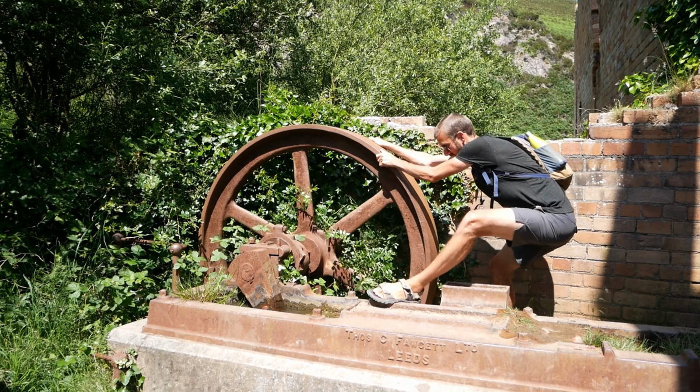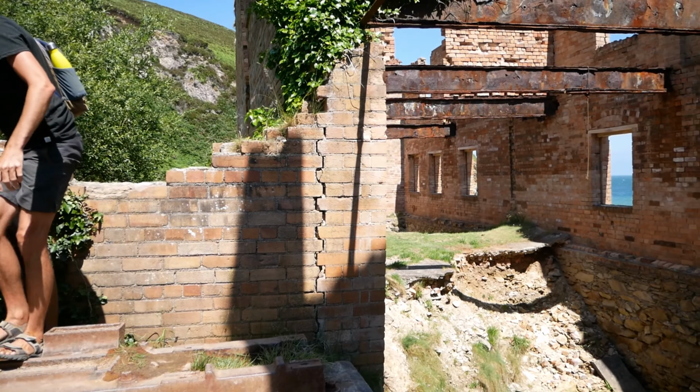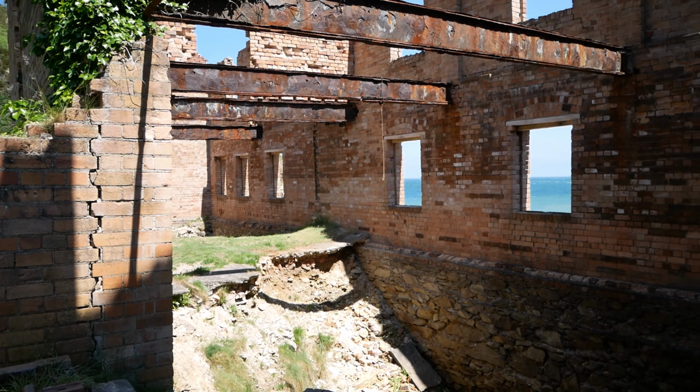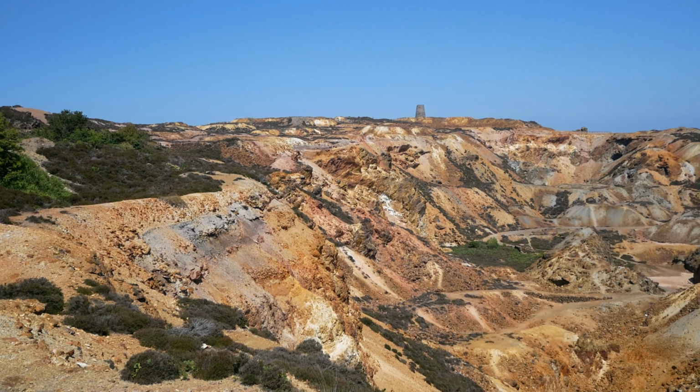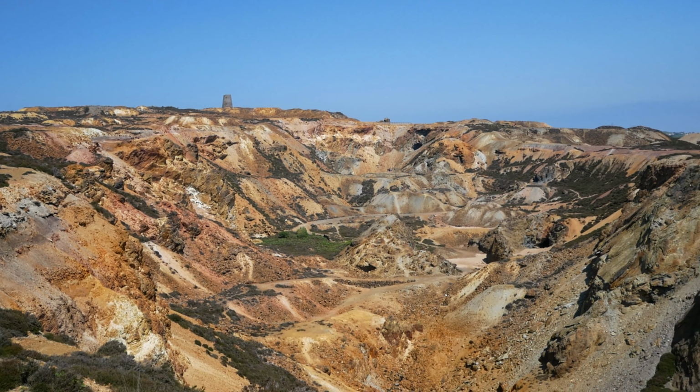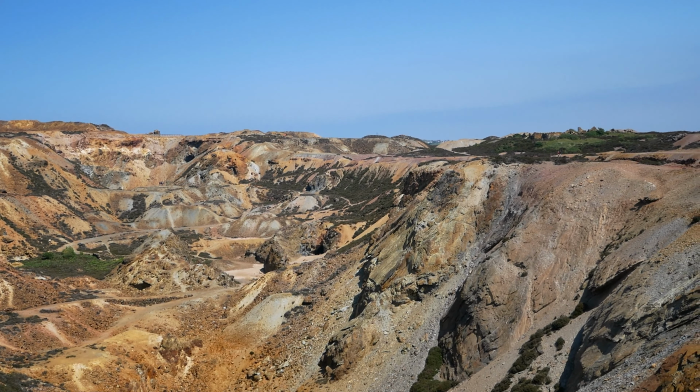Anglesey has a lot of industrial heritage, and one of the sites we wanted to visit were these old brickworks. It's built right by the sea, and there used to be a working harbour where they delivered bricks around the world by boat. But one of the most interesting sites we found were these old abandoned copper mines. There were so many colours from all of the different minerals, so we felt like we were on another planet.